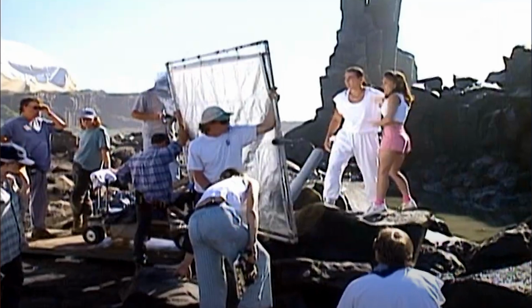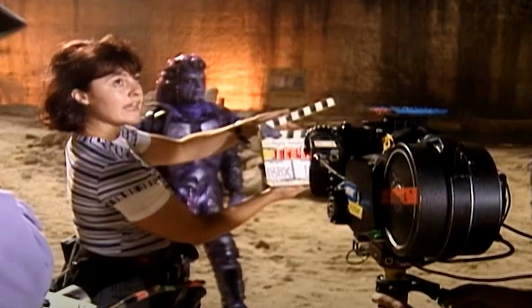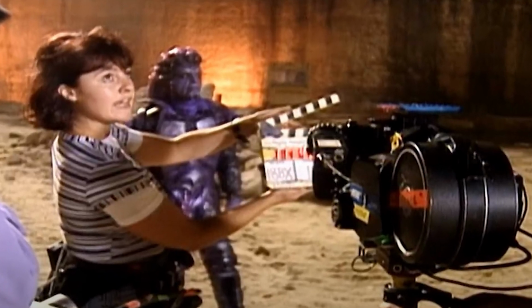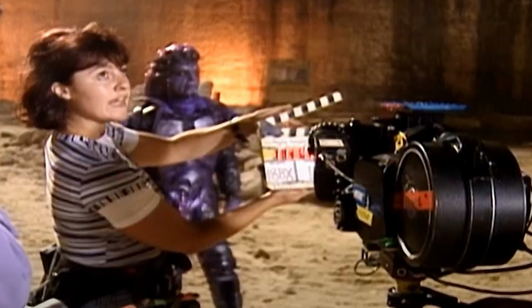In this photo we can see that they are filming one of the purple monsters, and we can see the great makeup work despite the low quality of the photo.